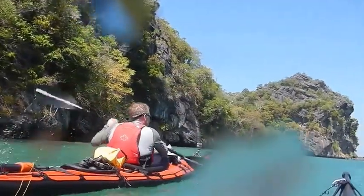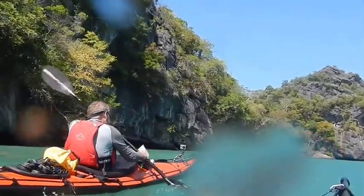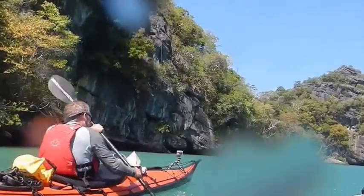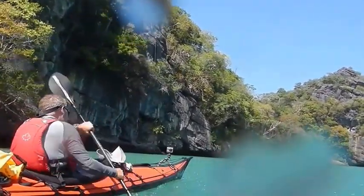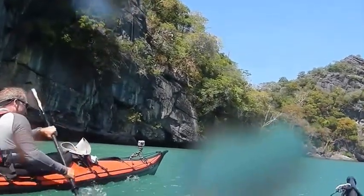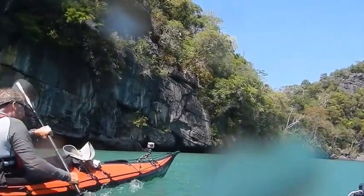Wind is howling for the third day in a row. So we're doing another day trip here. Massive gusts coming through the hole between Khao Yai Island and Bulan Island. Must be blowing a good, honest 35 out there. White caps flying about.